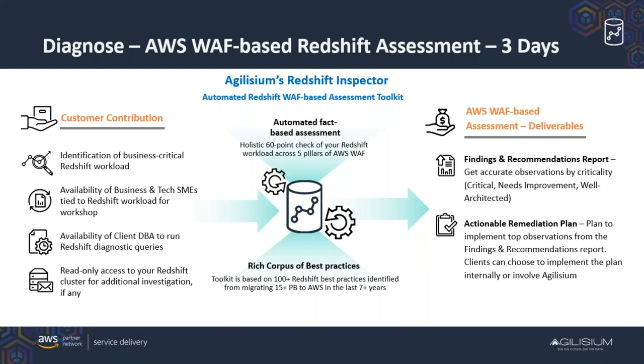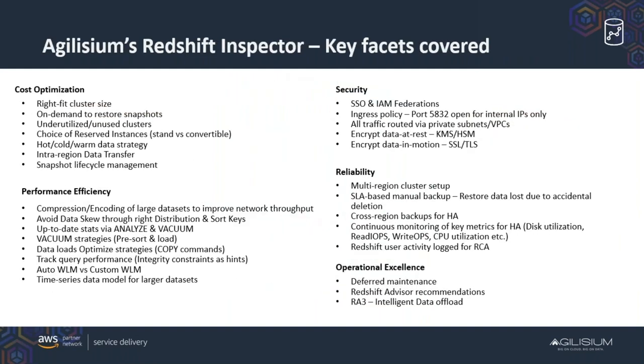As I mentioned earlier, an actionable remediation plan would follow the finding and recommendations report, and this would be based on some of the top observations from that report. Should you choose to implement the remediation plan internally, great. However, should you choose to involve Agilisium to help accelerate, we'd be glad to help you out as well.